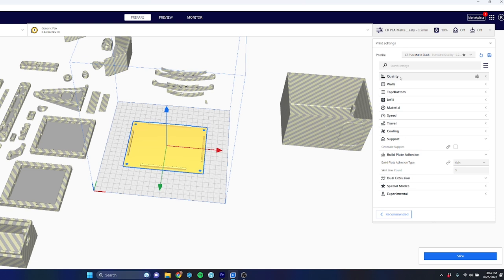Here is where you can really modify tons of different settings. These settings are crucial to getting a really good print. I didn't really know where to start with these settings, so what I did is I used the recommended settings from Vlad's tutorial video, and as I learned a little bit more, I started to make some modifications.